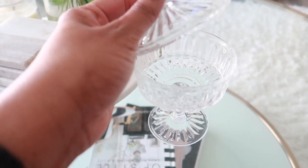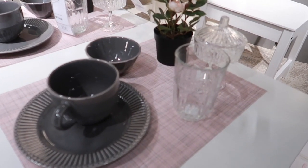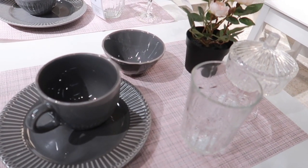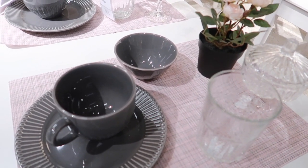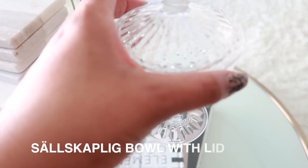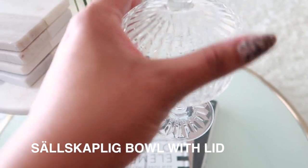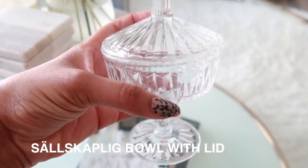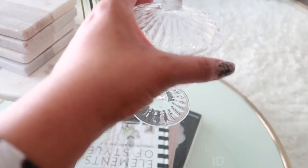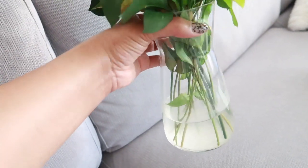It seems like they had it displayed to use for sugar or a tea party, but I definitely think this would be great for jewelry or any trinkets, or if you're using it in a dining or kitchen area, like a candy dish, or what else? Comment down below, let me know what would you use this for. But it was the last one and I just think it's so elegant. You know how I feel about that cut glass, etched glass, ridged glass, ribbed glass. I just love it.